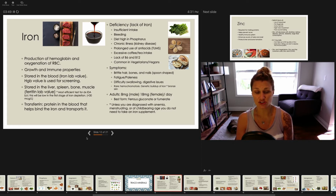Symptoms you'll look for in someone who is iron deficient are brittle hair, brittle bones, brittle nails, almost spoon-shaped nails, and fatigue. They can be very peaked or pale. Sometimes we have difficulty swallowing and digestive issues. Very rarely will we have excess iron, a buildup of iron. The hemochromatosis that we can see is actually an excess of iron. Like I said, patients appear with a more bronze skin coloration as well.